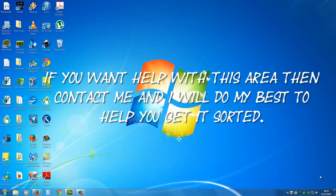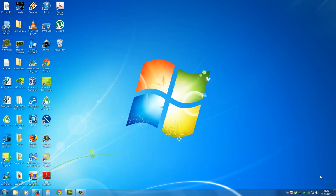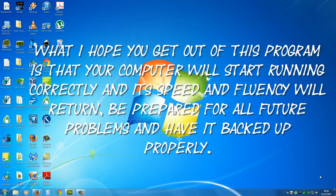If you want help with this area, if your PC is still showing signs of being slow after you set up and use these first 10 tools, then contact me and I will do my best to help you get it sorted. What I hope you get out of this program is that your computer will start running correctly and its speed and fluency will return. Be prepared for all future problems and have it backed up properly.